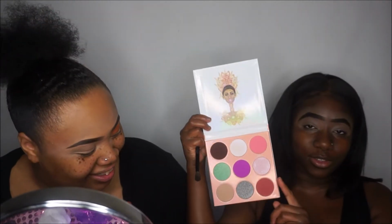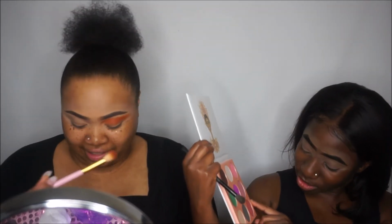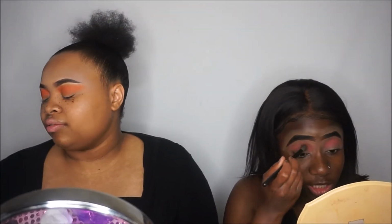Why is there orange in my black? I want to try the Douce palette because I haven't used it yet. Douce palette it is. Ooh, that's pretty. I kind of want to try this color. I think that's going to be the transition color. I feel like we stopped setting the concealer. Yeah, it makes it so much pigment.